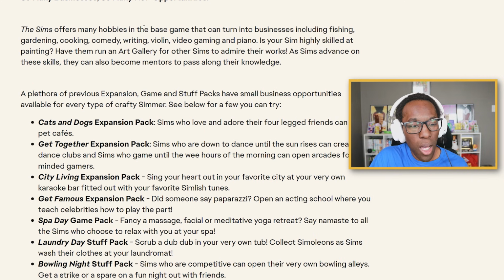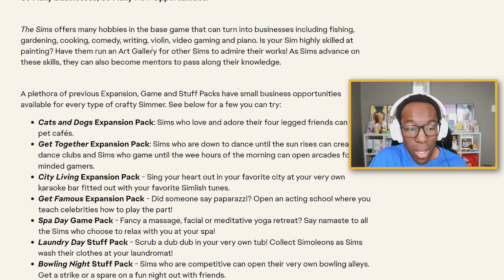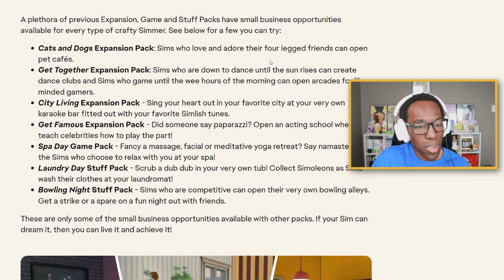The Sims offer many hobbies in the base game that can turn into a business, including fishing, gardening, cooking, comedy, writing, violin, video gaming, and piano. Is your Sim highly skilled at painting? Have them run an art gallery for other Sims who admire their works. As Sims advance in their skills, they can also become mentors and pass along their knowledge. And so there's a lot of cross-pack gameplay, as we all know.